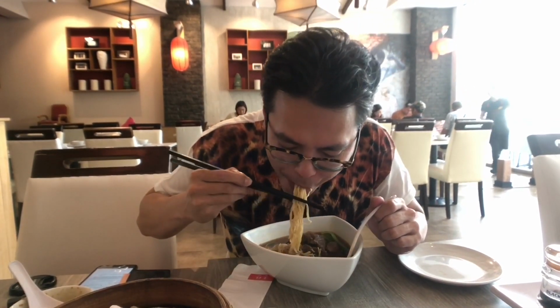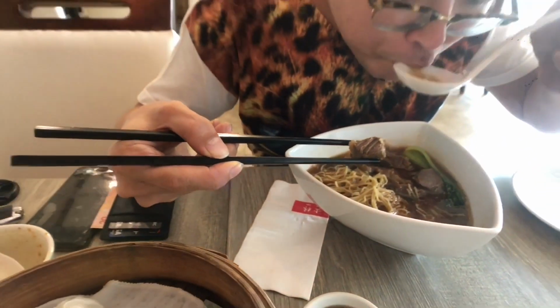Very light but flavorful broth. Their noodles here are quite bouncy as well. Nice bite to it. But really what makes it stand out here is how consistent the beef is in terms of its tenderness. As you can see, it's all meat. So if you're looking for an authentic Taiwanese beef noodle soup, you should also try it here at ShiLin. Cheers!